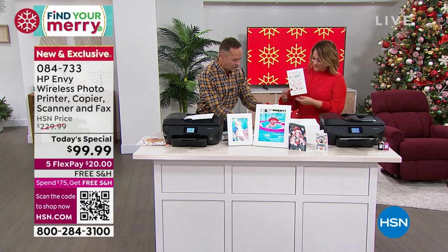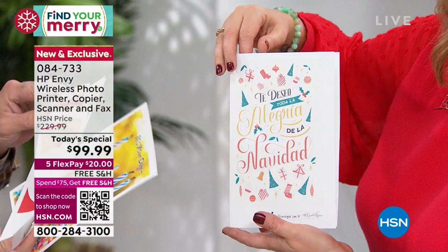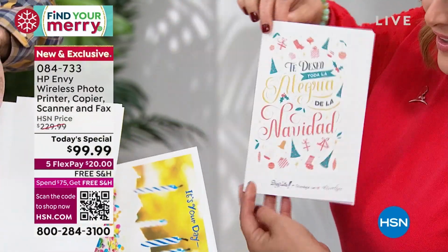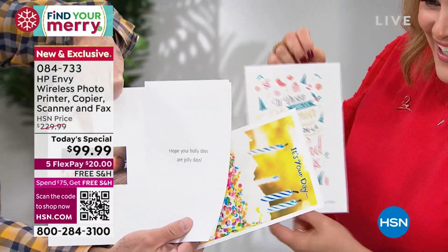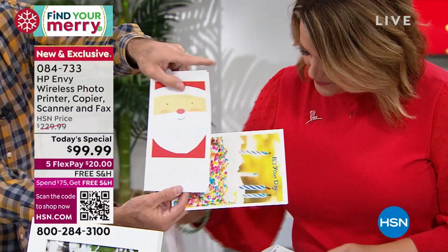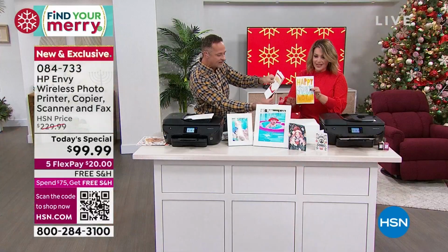Well, now, this is really cool. Now with your printer, you can actually create your own cards, and you can even put your own family pictures on them. Look, like that was my niece. I put a picture of my niece in one of my cards. So you can do your own photo cards literally for a couple of pennies, not for a couple of bucks. I think that is one of the really nice things about it.